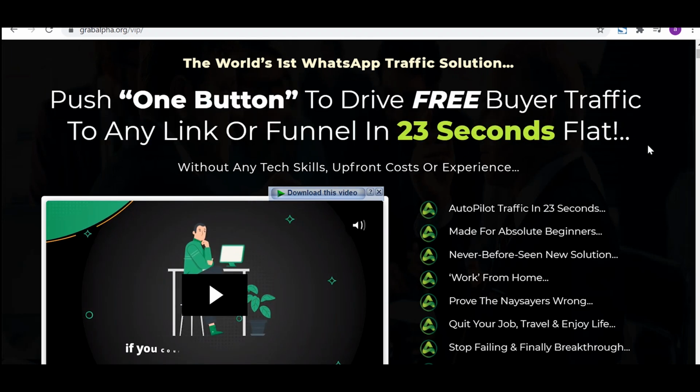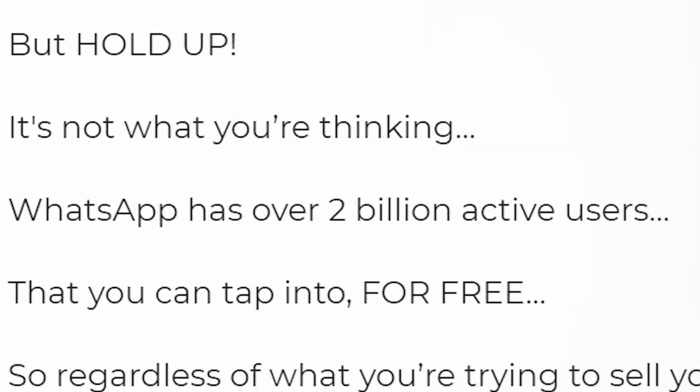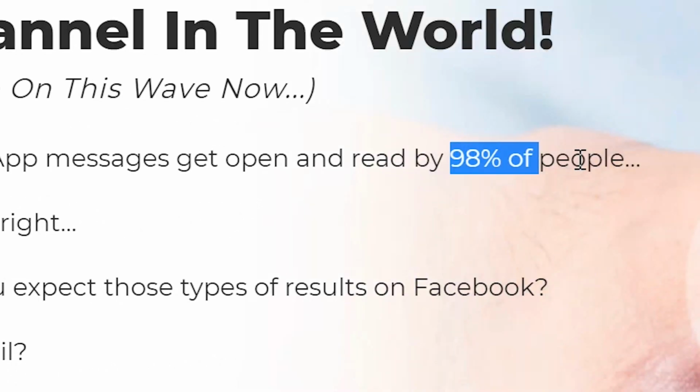Now, the way this really works and gets you traffic to your link, guys, is through the use of WhatsApp. This is what this tool is gonna use, and it hits 2 billion users, as you can see here. And the reason they're using WhatsApp in particular is that over 90% of people are on WhatsApp.